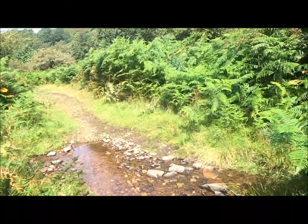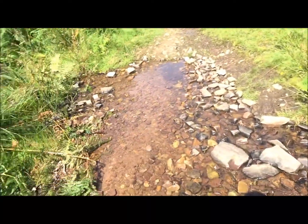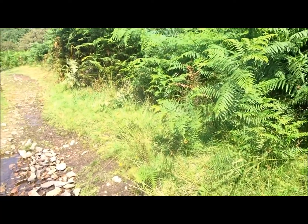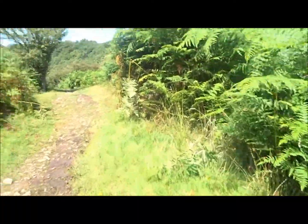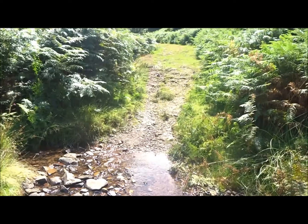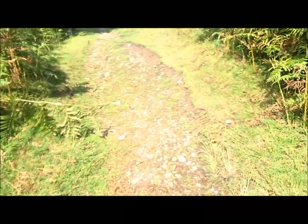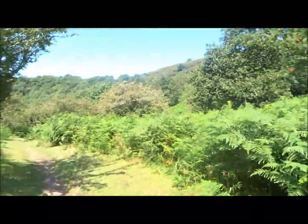Oh, a little stream, look. Little babbling brook. I'm surprised it's not fuller actually after the rain we had last night. Or more full, should I say. There's a reference point, those trees on the hill back there. They seem a long way off, but I actually went past them not very long ago.